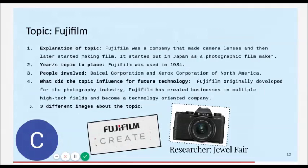Fujifilm was a company that made camera lenses and then later started making film. It started out in Japan as a photographic filmmaker. It was used in 1934. The people involved were the Daiseo Corporation and the Xerox Corporation of North America. Fujifilm originally developed the film photography industries. Fujifilm had creative businesses in multiple high-tech fields and became a technology-oriented company.